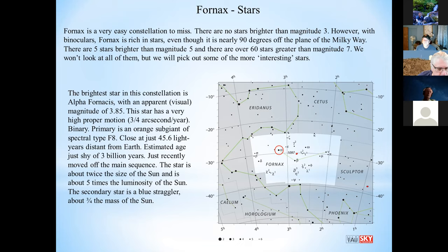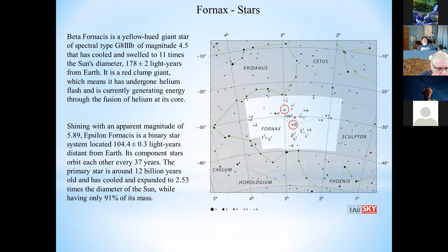Beta Fornax is a really interesting star too. It's a yellow giant star, spectral class G8. It's got a magnitude of 4.5. It has cooled and it's swelled. It's 11 times the sun's diameter. It's at a distance of 178 light years. It is what's called a red clump giant, which I had never heard of before. And what that means is it has gone through the helium flash and is currently fusing helium in its core. So that's an interesting star.